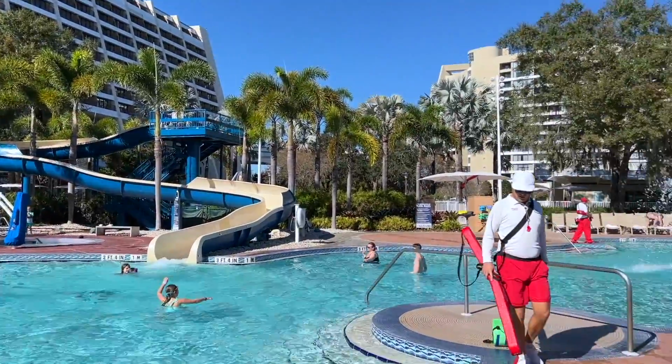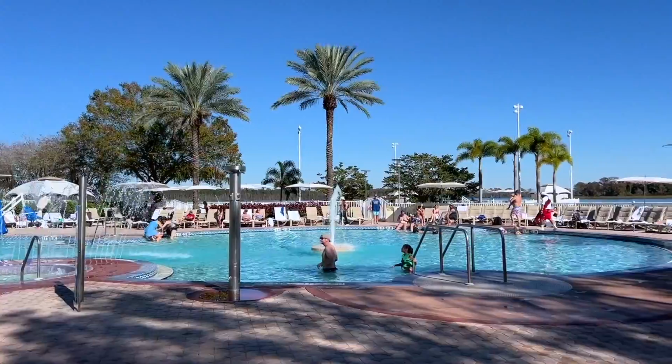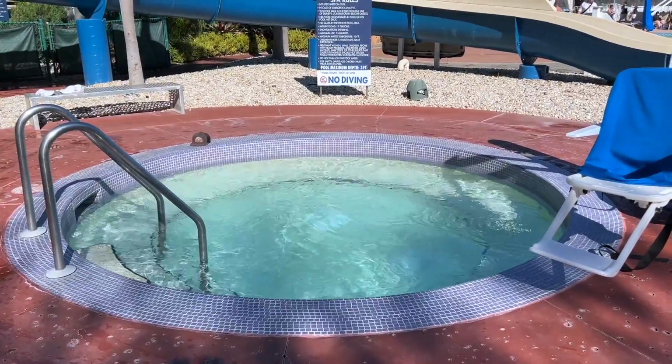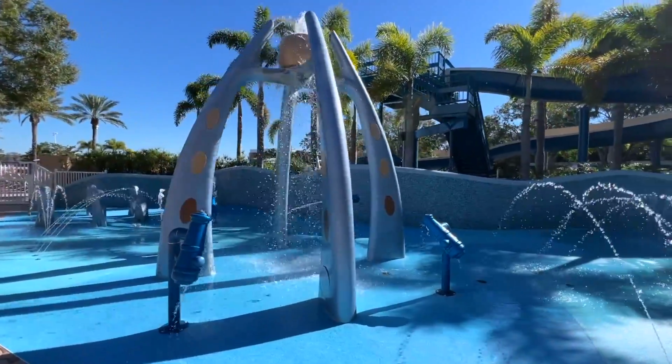So this is a really fun pool area. It's maybe not like the most excitingly themed pool of any pool at Walt Disney World. It's large and I think it's got plenty of features for it to be super fun. And then you have this little splash zone as well.